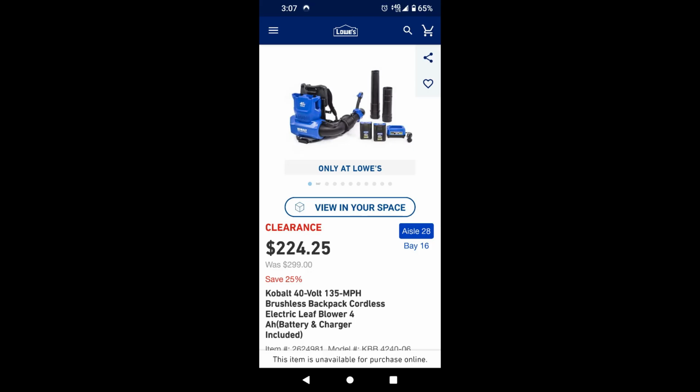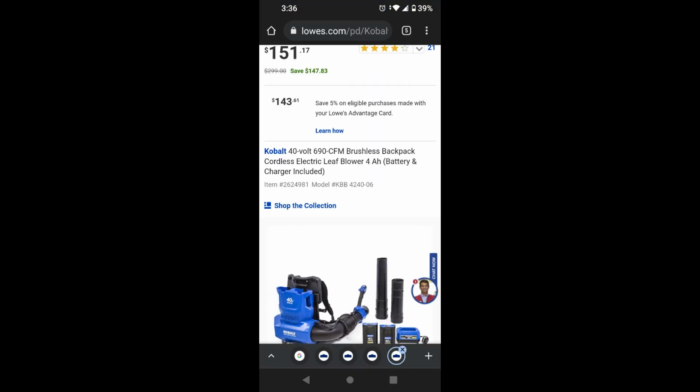And now moving on to the really good deal, which is going to be the Cobalt 40 volt backpack blower. The reason this is a really good deal is because it includes two 4 amp hour batteries. So if you're trying to get into the Cobalt line, this is actually the way to go. It has been seen around in some stores for $151. Some stores have it for $121, so you want to go ahead and check your stores.